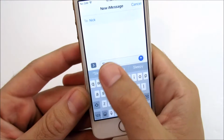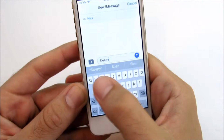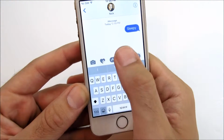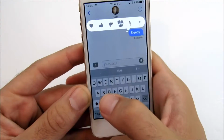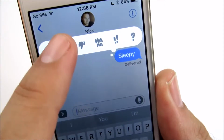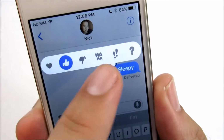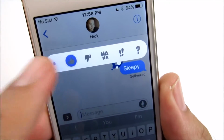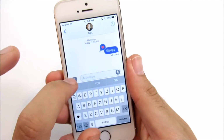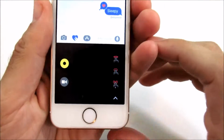Now also, if I go ahead and send a test message right here, you can see you have the ability to kind of rate your messages or interact with the message itself. So I'm going to go ahead and tap the word sleepy up here in just a second. You're going to see you have the ability to like, share, thumbs down, question mark, and just haha. It's very interactive, to let people know that you did see the message if you don't want to reply to it directly. So that's pretty nice stuff here from Apple, and I think you guys are going to enjoy the interactions you're going to have on iMessage.